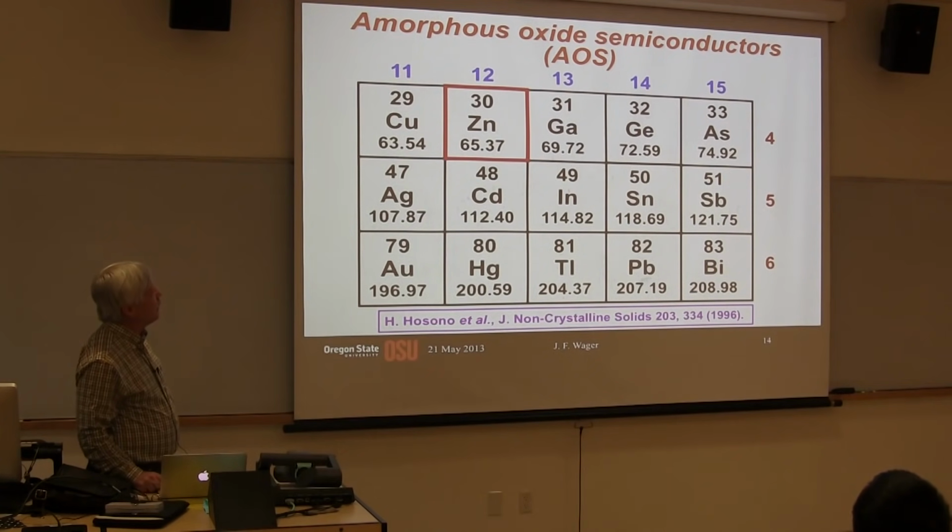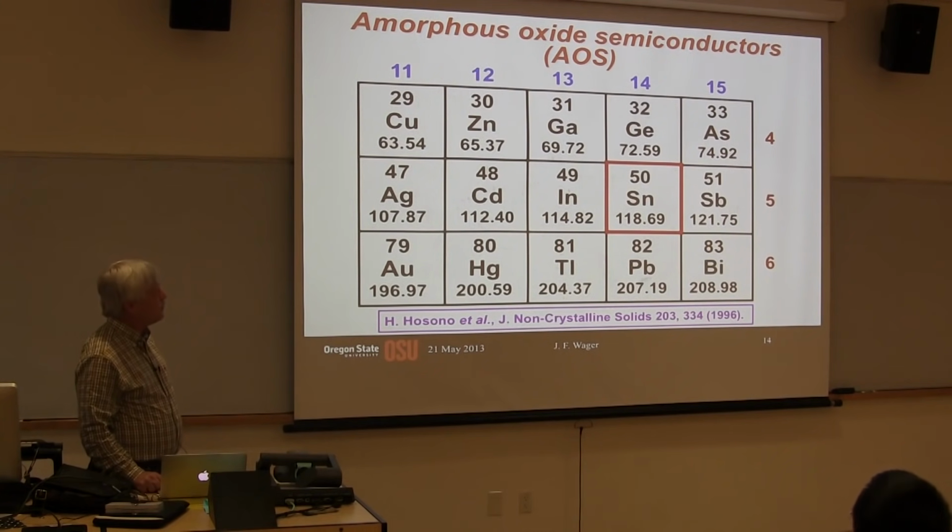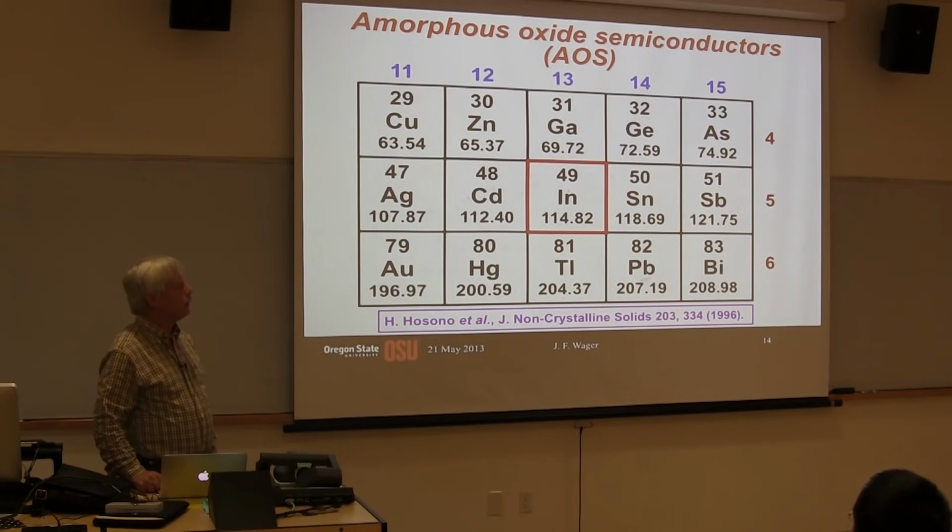If you tried to make zinc oxide, no matter what you did, it's always polycrystalline. If you tried to make tin oxide, like we did, and I showed an example, it's always polycrystalline. You can't make it amorphous. With indium oxide, I went by that quickly, it turns out you can make it amorphous, but you really have to struggle. It's a very difficult thing to do.